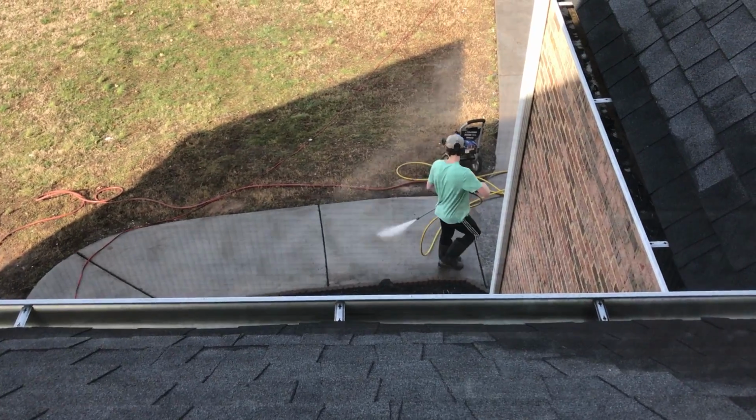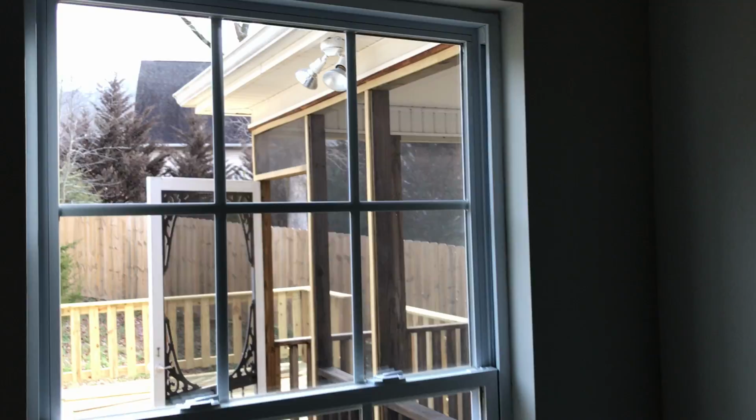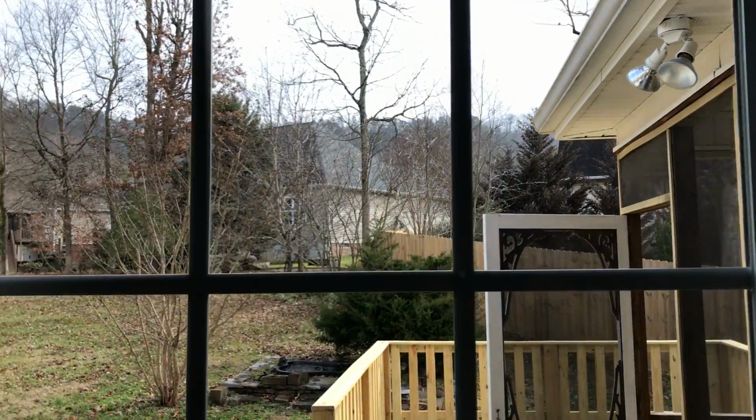We're doing some final cleanup. We got my mom and dad in here, my brother. As you can see, I started cleaning this tile. Got the mirrors up. Got everything cleaned up in this bathroom. Got all the tile cleaned. Coming together. Now we're putting on all these hardware pieces here. That too. Got these windows nice and clean.